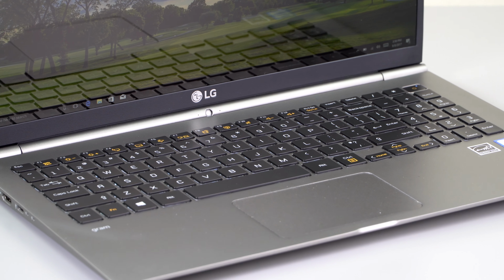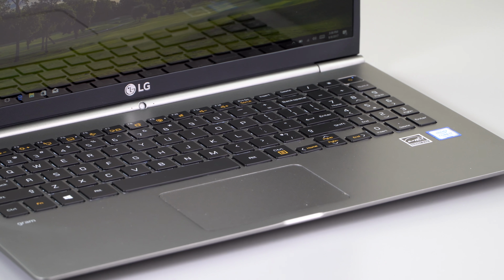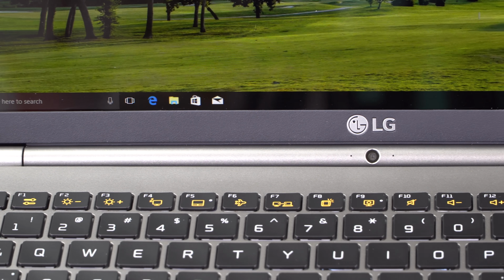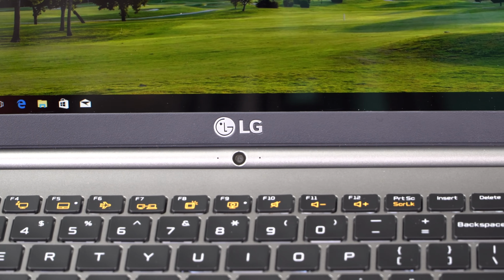The chin cam, the 720p chin cam, nobody's going to love that one. If you use video conferencing a lot, this probably wouldn't be your pick just because of that. Because nobody looks good from the underside of their chin, whether you have a double chin, a fuzzy chin, whatever the issue might be, people will know it.